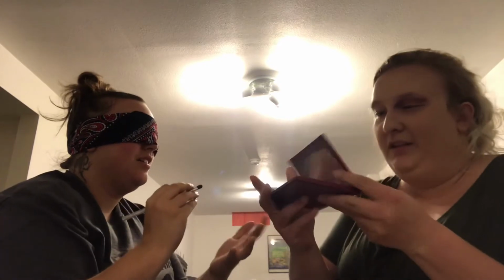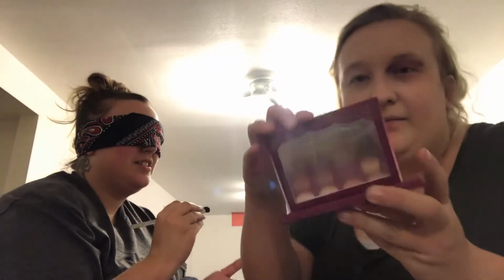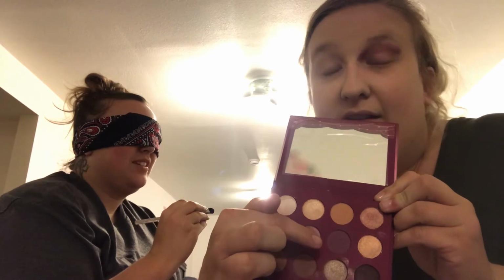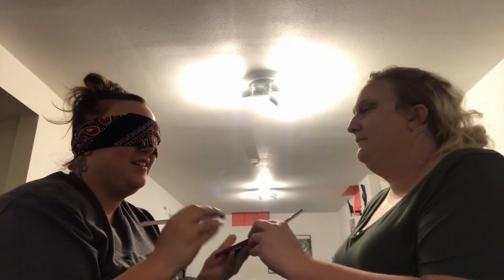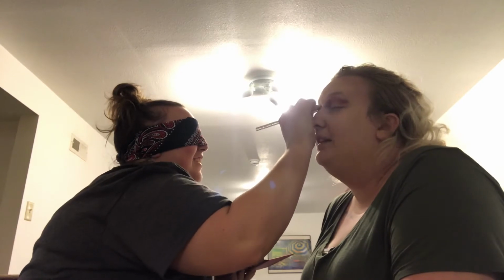And by the way, we're using this lovely ColourPop palette. Show them what color I picked. She picked. Let's see if I can pick that same color. That's not the same color, is it? Yeah, you're not even pressing a color.